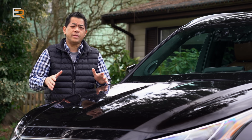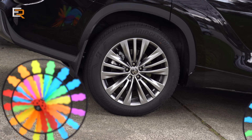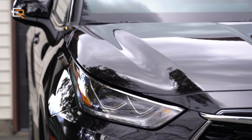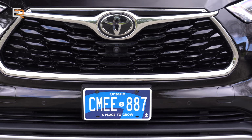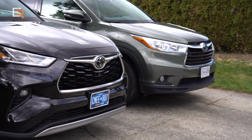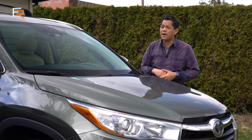This one happens to be the top of the line Platinum trim, so it rides on 20-inch wheels instead of the standard 18-inch. But look at the styling, it has nicer angles and creases along the hood. It has standard LED headlamps with auto high beam. You have LED fog lamps. Even though the design looks sleeker, the front nose seems to actually be more upright than that of the previous generation. It does have a very nice upscale look, but I'm just not sure what's happening on the side there.